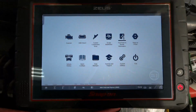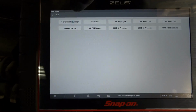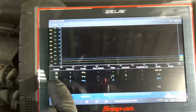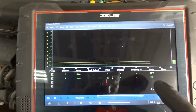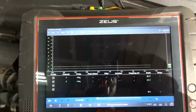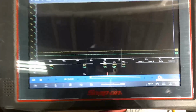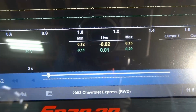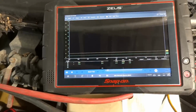So now let's get our lab scope set up. Let's go to scope multimeter. Let's go to lab scope. Okay, so we only need to keep 2 channels turned on. Let's stay on the 20 voltage scale. Okay, so we're gonna turn everything off. Filter, everything is off. So right now, with the key off, engine off, we got about minus 0.02 volts on the yellow trace and 0.01 volt on the green trace. Okay, so now I'm gonna go inside the vehicle and turn on the key first.